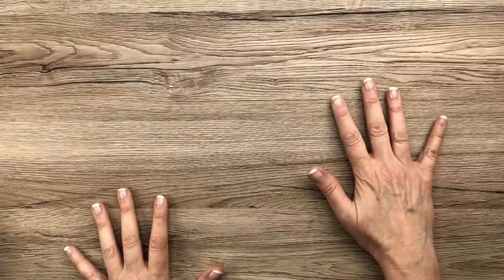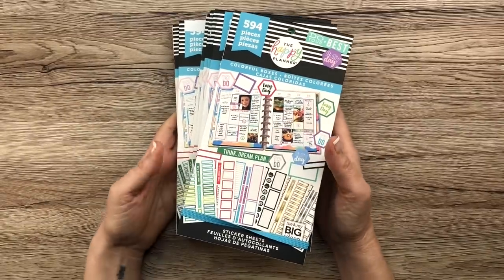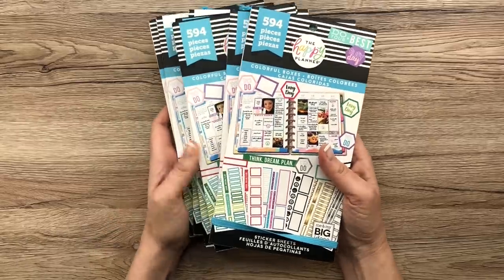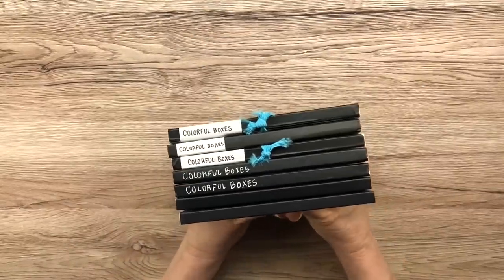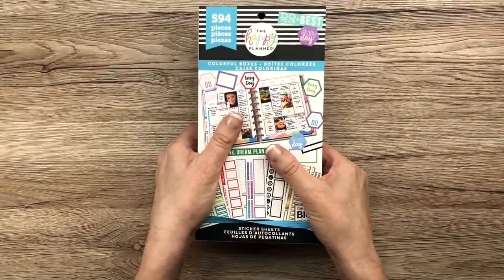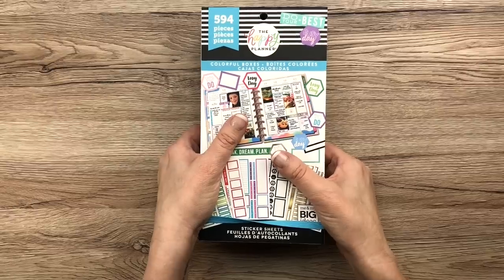Next category is colorful boxes. I have seven of these original colorful boxes book. These are the best ones. They're super functional. I use them all the time. If you watch my videos, you'll know I always pull these out. So I have seven now. It started out with just two, then three, then it just got out of control. But I use these all the time, so I don't feel guilty. And I buy these on Amazon. They're like $12 or something on Amazon, $11, something like that.